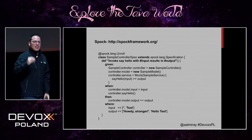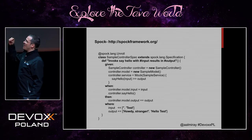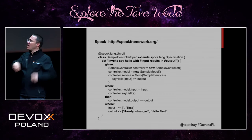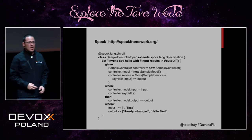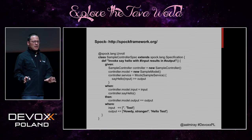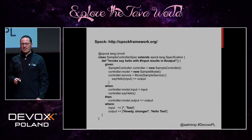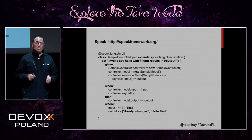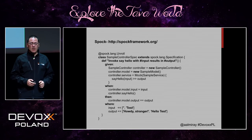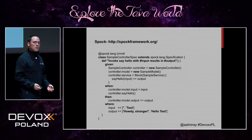So the actual method that you see generated, and in the IDE it also works, will be invoke say hello with empty string results in howdy, stranger. If this looks weird to you, don't worry. The JVM supports any kind of characters as a method name. It's Java, the language, that restricts the number or the type of characters that can be used in a method name. So Groovy gives you back the capability to be very expressive by defining any kind of method name.